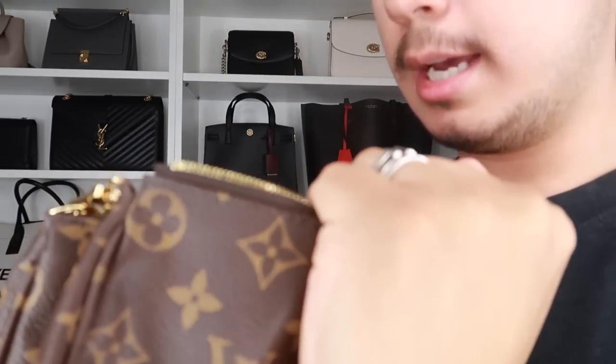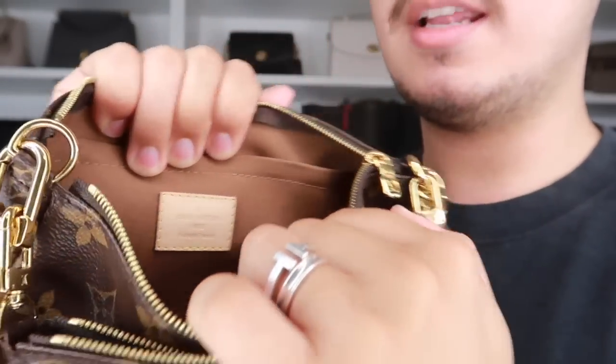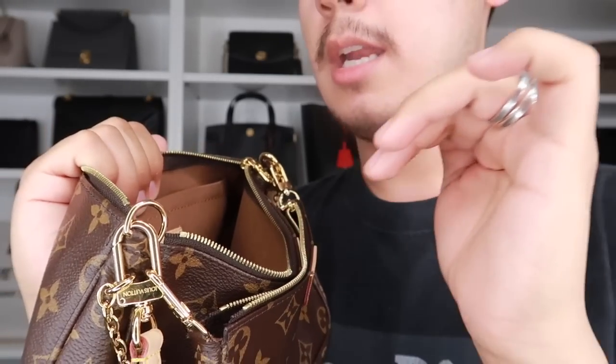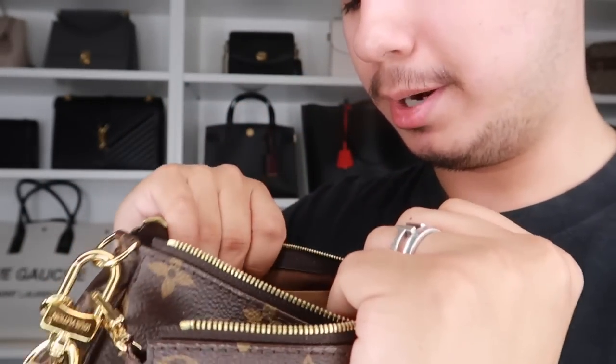But right now I do have it on for the video. On the inside, it has a pocket, and it says Louis Vuitton made in France. I got mine in London, and I think the date code on this one is the last week in January of this year, and it has a little back pocket. I have a little straw wrapper inside of there.